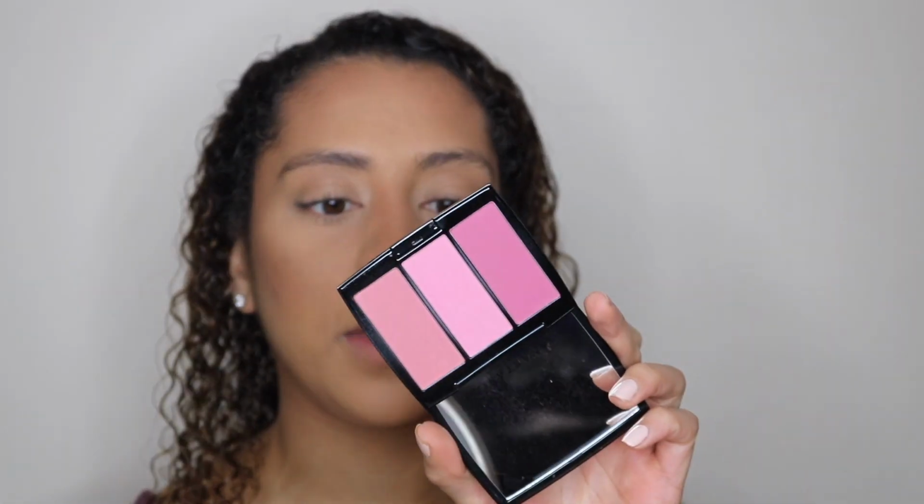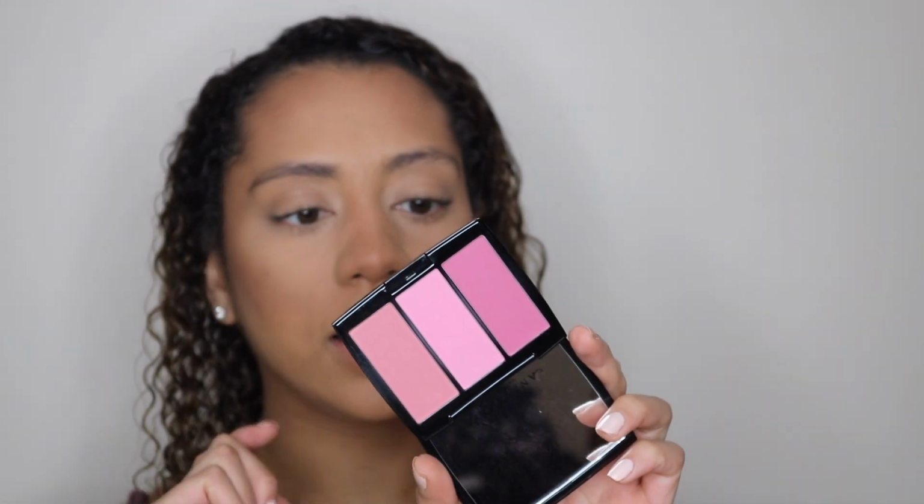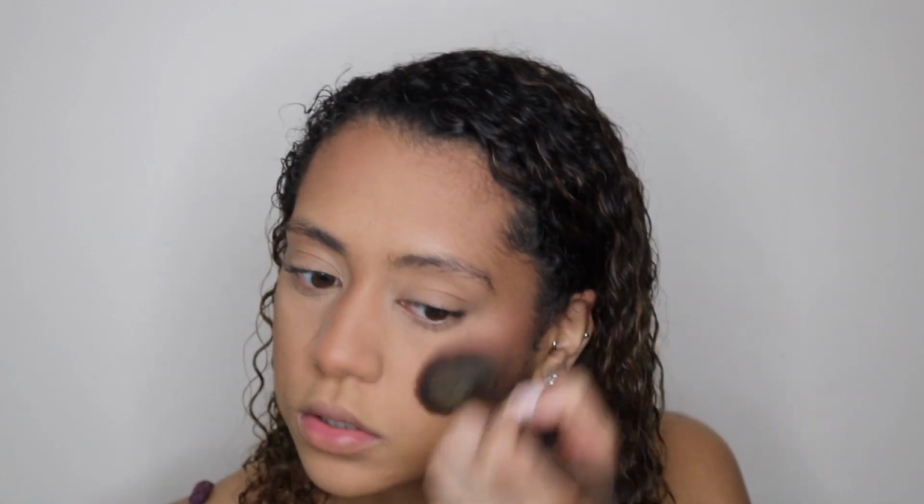Too little. So you guys, I'm going to use the blush that I showed you guys in my vlog, the Blush Trio Passion Pink by Anastasia, and I'm mixing all of the colors. This blush palette is very pigmented, so just be careful. I like to sweep it backwards. I don't really like to put it too much here. I like to leave this area blank because that is where my pores are.